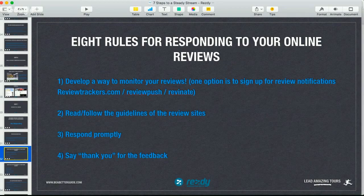But 2, read and follow the guidelines of review sites. So that's really important. If you're not familiar with those, just have a quick read through, because you don't want to be punished for doing something that's just out of line, right?